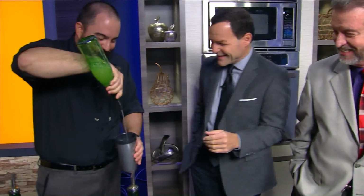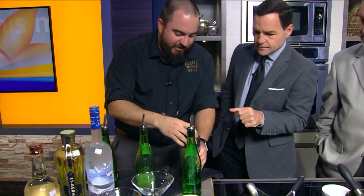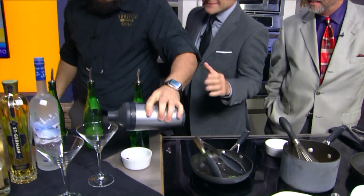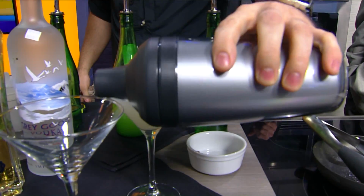And then a lime simple syrup. And you got a couple of ice cubes in there as well. We started with some ice just to make sure it's nice and chilled. All right. Shake. Shake like our Tom Cruise cocktail. Look at this. All right. And that's it. Simple. Shake it.